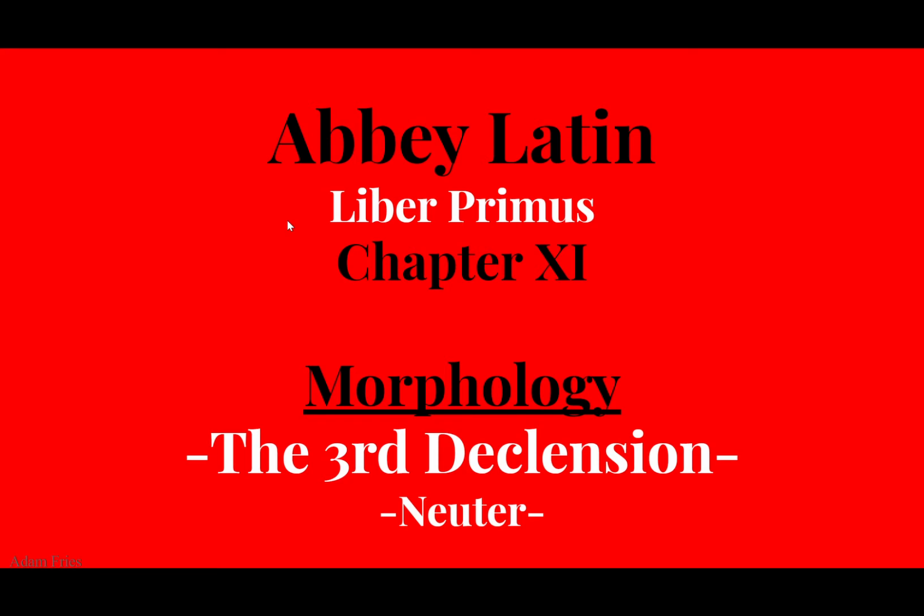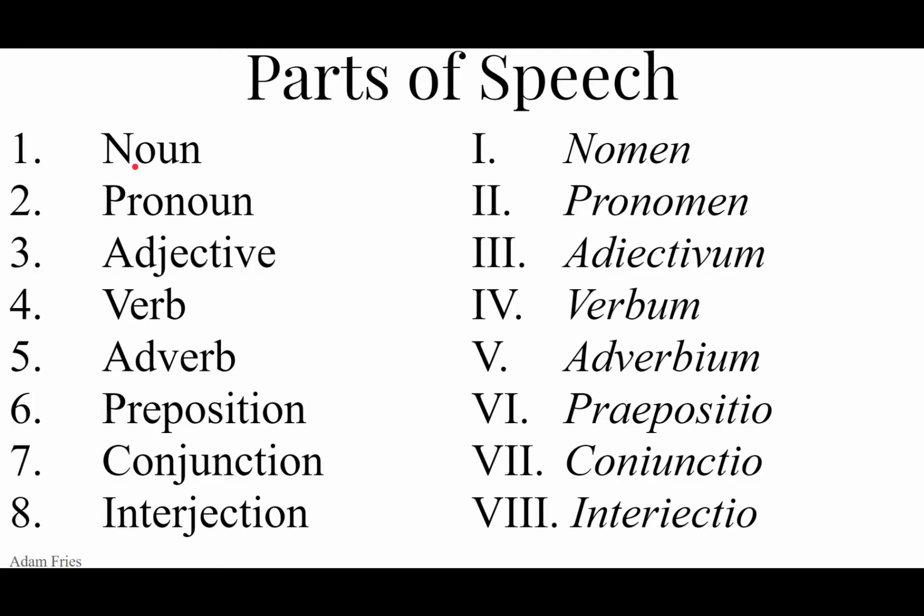This is the morphology lesson of Chapter 11, the third declension, neuter gender. This will be very similar to the last chapter, which was the third declension, masculine and feminine. The endings, blank, em, a, es, ibus, es, ibus. Third declension neuter is very similar, a little bit different, but yes, very similar.